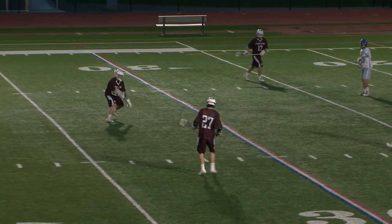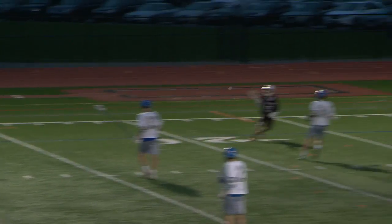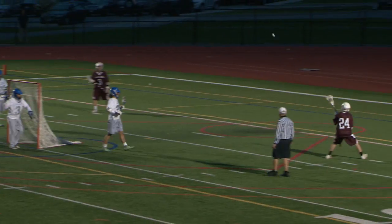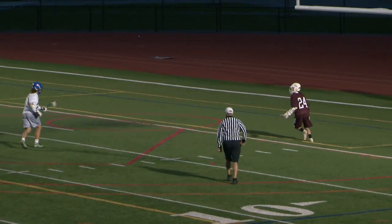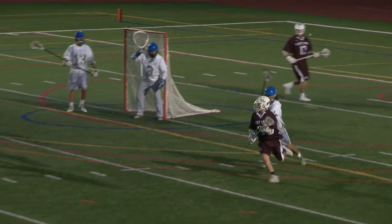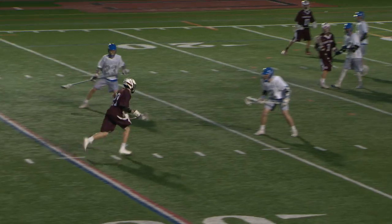Alden with the ball for the Vikings. Now he'll swing it to Belandis. East Lyme swinging it behind to Williams. There's their dangerous offensive player, Sean Williams. Making a run. Schaffner. Up top it goes to Alden.